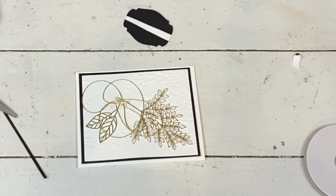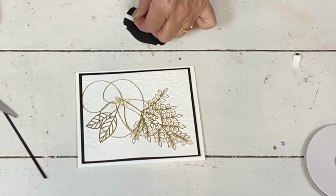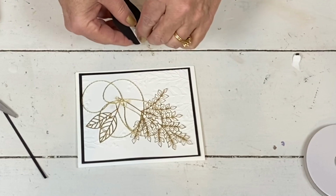Grab some dimensionals, which I didn't need on my other cards, so there aren't any laying here. You just add two, and those will also help keep that in place.